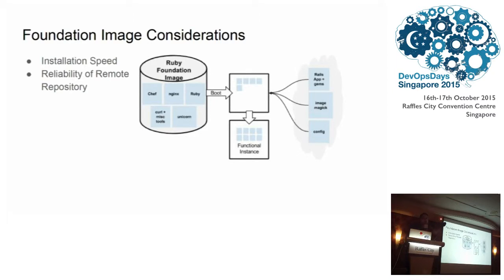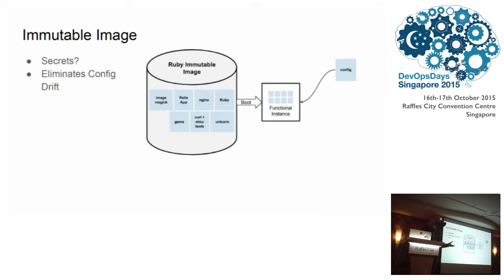So what are the things that I think you should consider for these images? The first one is installation speed. The second one is reliability of remote repository. From an installation speed perspective, if you install everything dynamically, it can take 10, 15, 30 minutes to deploy a single image. What's the rate of change of the software that you're going to install? And finally, what's the security mandate? Do you have to install an intrusion detection system on every single image, for example?